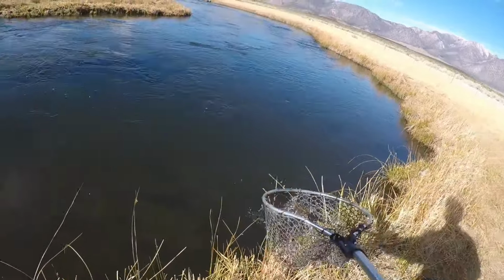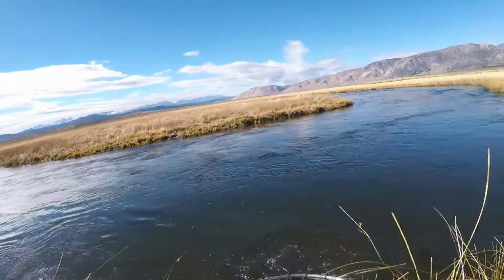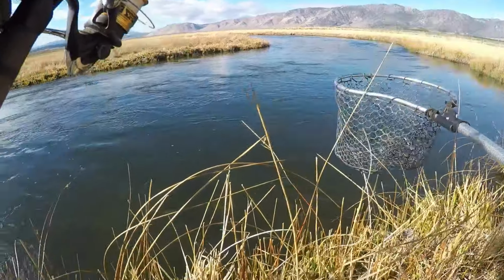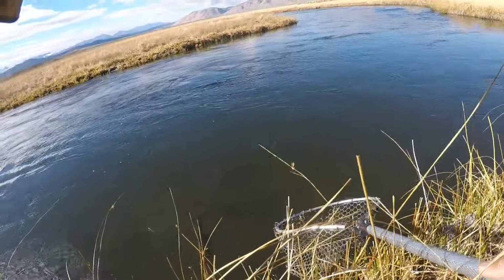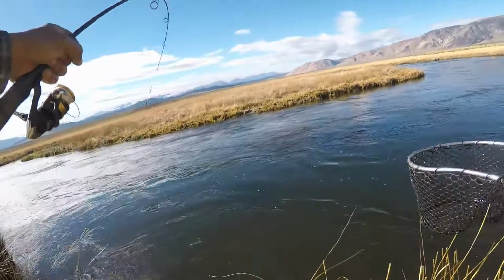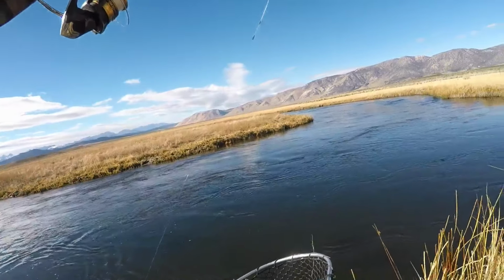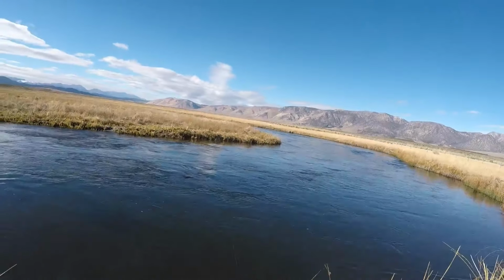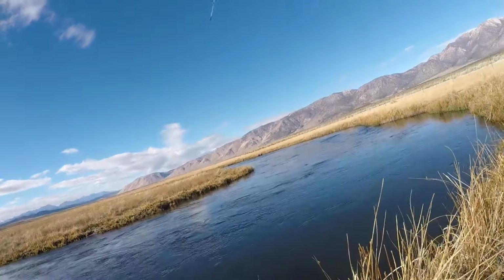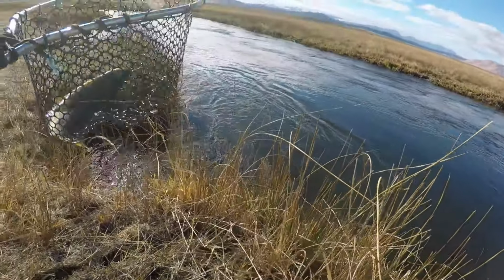He's trying to swim under this undercut bank. This is actually a brown. I usually don't catch browns on the bottom in the middle like that. Whew. Get out of that grass, dude. Get out of that undercut bank. He's trying to bank me. He's trying to bank me. But I banked him because he's in the bank.